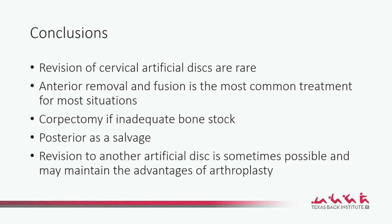While there are failures like we talk about here, and if you listen to a talk like this and you were not a doctor, you'd say, why should I do it? But the incidence, as you see, is very, very low. Revision is rare, as you've seen. You can always go back to your stock ACDF.